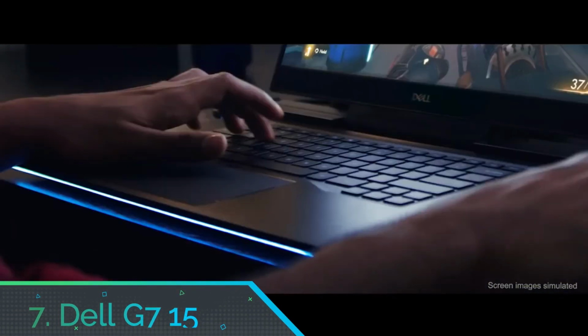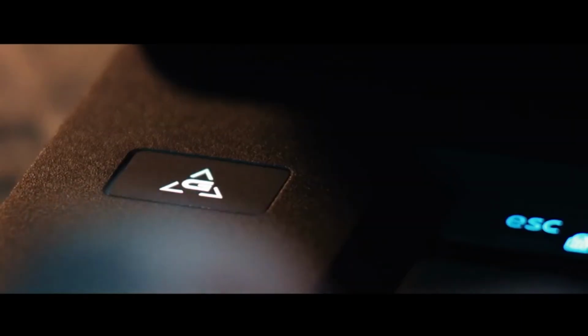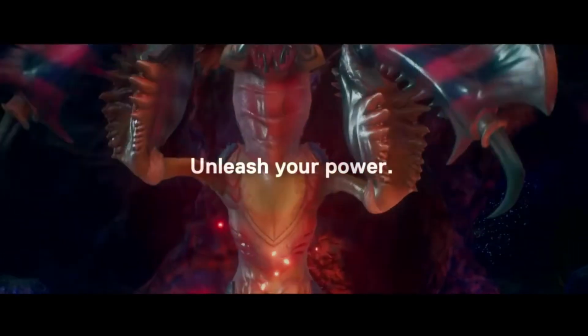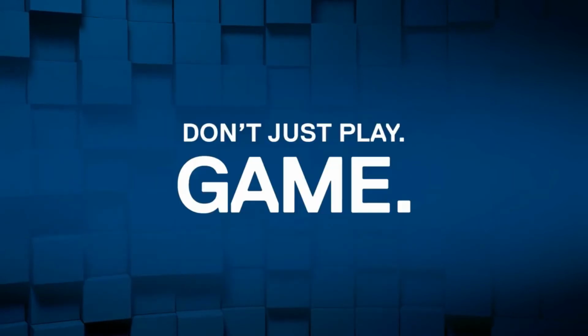Number 7. Dell G715. This Dell G715 is an absolute beast, make no question about it. Inside you're getting a 9th Gen Intel Core i7-9750H processor, 16GB of RAM, a 512GB SSD, and a GeForce RTX 2080 graphics card. That RTX card is the real cherry on top here. It's quite simply one of the best cards available right now. Not only is it blazingly fast, but it also fully supports ray tracing, which is touted to be the next big thing in PC gaming graphics.